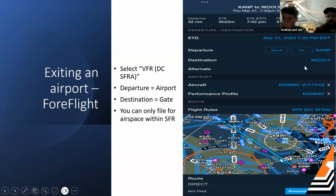Even if your airport was somewhere outside of the CFRA area, like if you were going back to Princeton, you wouldn't put Princeton as your destination. You would have to file a separate flight plan that would say you're coming from Woolley as your departure to Princeton. That would just be a regular VFR flight plan. You can only file from there out of the CFRA.